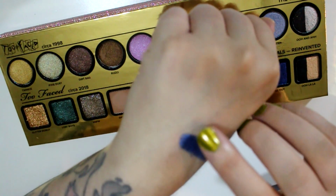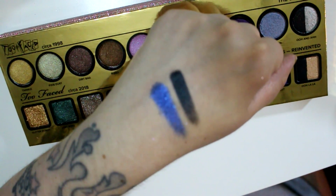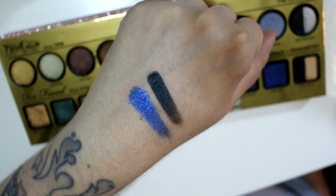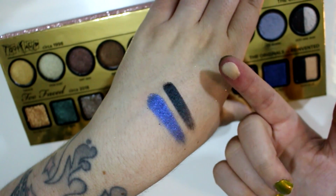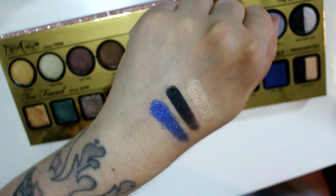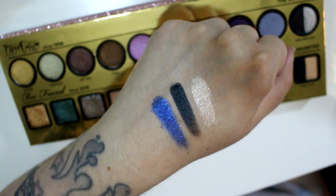Too Faced does really good black eyeshadows. That's just one swipe. That's crazy. So this one doesn't have any sparkle in it. It's more of a satin finish. And this one is this gorgeous champagne. Just like a sparkly champagne color.